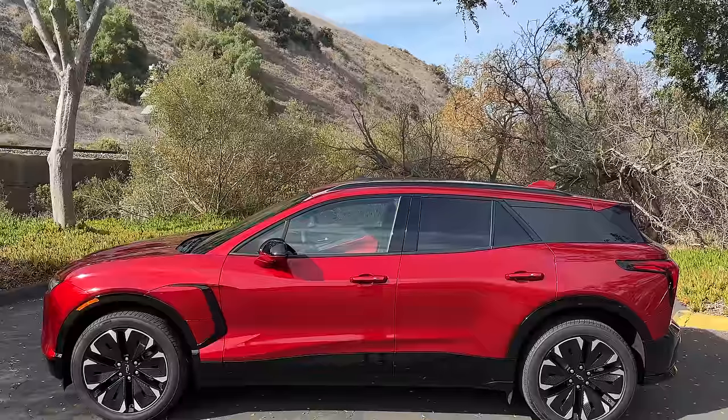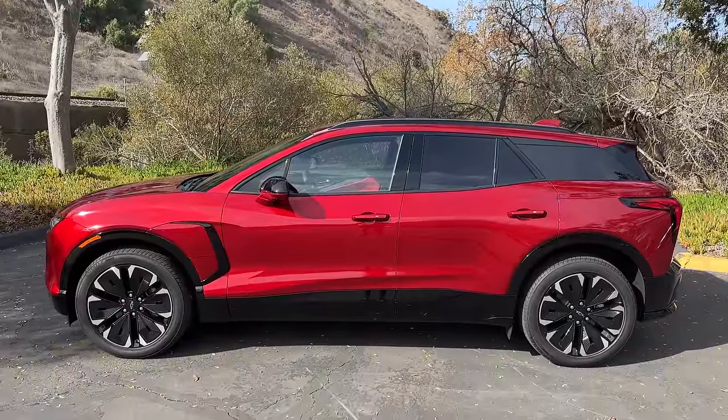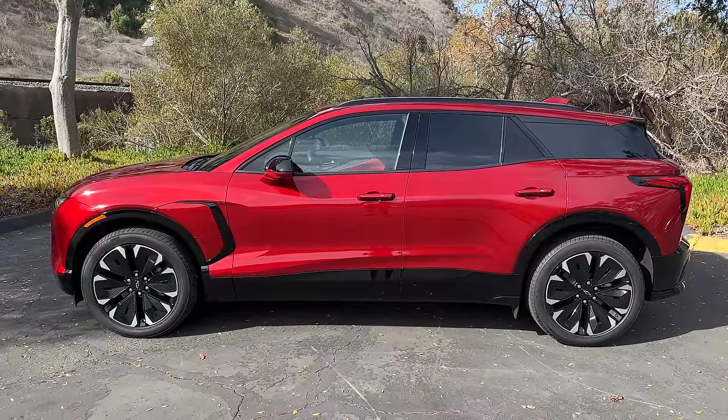First off, the seating position is pretty high, actually. I'm kind of surprised by it. I'm behind an Equinox, which is a crossover, also a Chevy, actually, and I'm sitting higher than that. It feels taller than that. I say I'm surprised because when you look at the Blazer EV in profile, it looks long and kind of short in height, long in length, and I think that that's sort of a visual trick. It's stretched out, if you will.